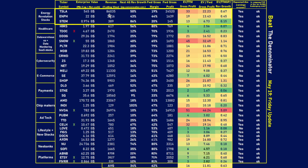SolarEdge, which is a stock that I hear people talk about all the time, SolarEdge is string inverters. String inverters are not the same technology.